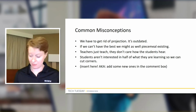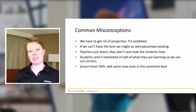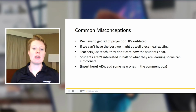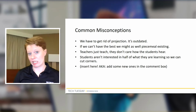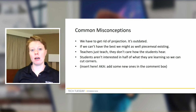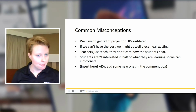Is it projection? If it works, great. Use it, right? So let's just not throw the cat out with the bathwater, right? We want to consider projection still. We want to also keep in mind the goal is to meet goal number one, not just sell a bunch of projectors, and it's not just to appease the misconception that we need to update to something else just because we can.